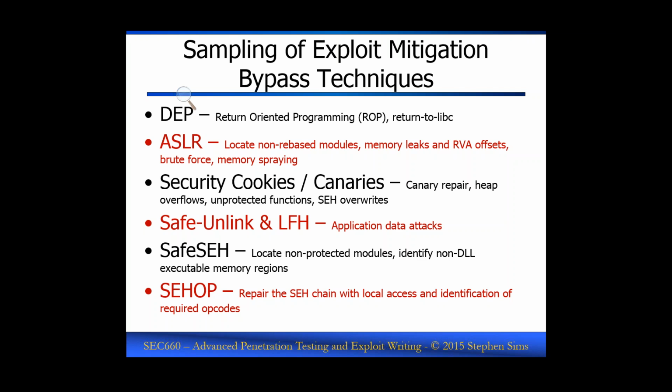ASLR, the easiest way, identify third-party, non-rebased modules. That means libraries that are not participating in basically ASLR. And then we can rely on static locations again, and that's, of course, just getting around ASLR by avoiding it. Another big one is memory leaks, spraying, again, using custom compiled Flash objects, cool stuff like that. Getting around security cookies and canaries, we can sometimes repair the canary. We can do heap overflows and try to avoid stack canaries, and heap canaries exist, but they're only checked at very specific times, so they're not as effective as a stack canary. We can look for unprotected functions and other techniques.